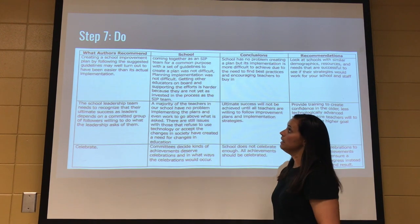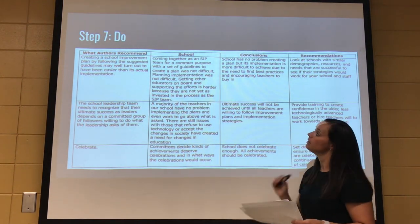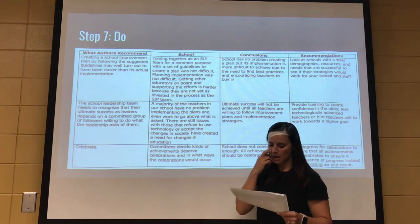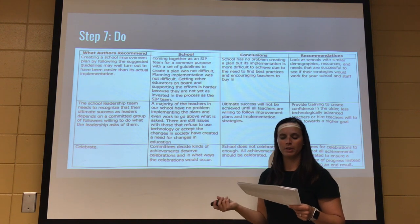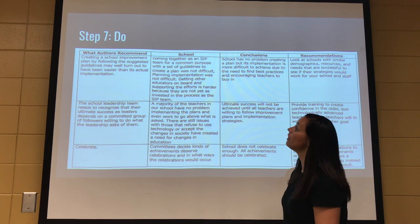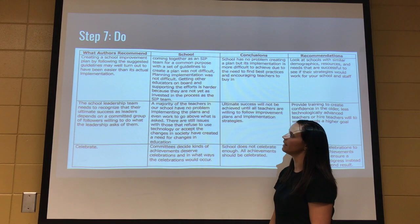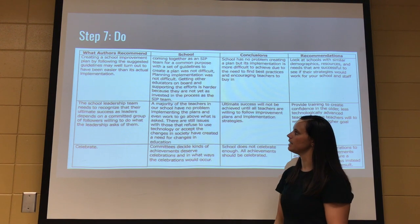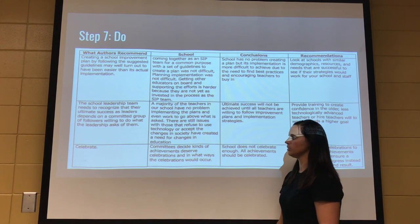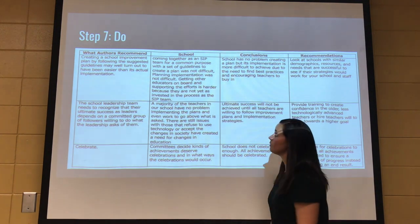Our school is currently coming together with an SIP team for common purposes with a set of guidelines. It was not difficult to create a plan and get on board together. Getting other educators on board and supporting each other is harder because they are not invested in the process as a team. The committee decides on all kinds of achievements that deserve celebrations and in what ways the celebrations would occur.